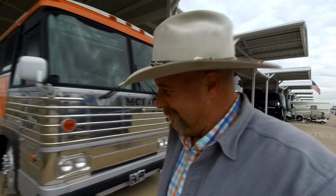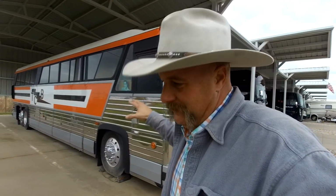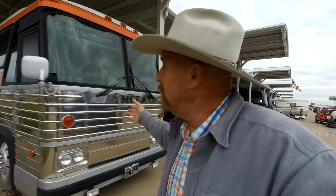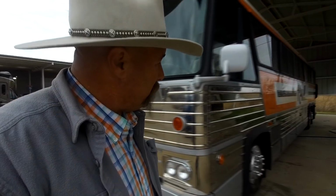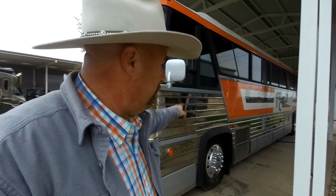Elvis has left the building. Elvis on tour. If it's not the real one, it's a reproduction of one of Elvis Presley's tour buses. It's an old MCI bus, like a Greyhound bus, and they converted it on the inside. I would love to go in and check this thing out, but it's all locked up. I'm sure it's not for sale, but there's quality right there. Those tour buses, they're built.